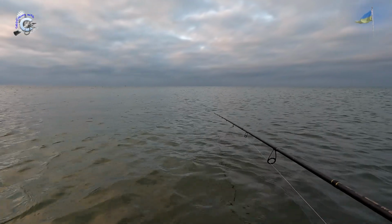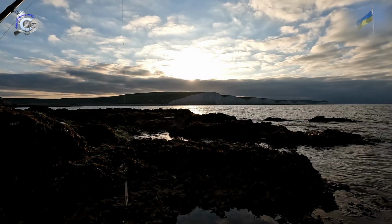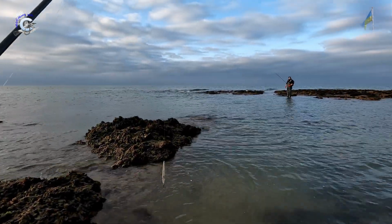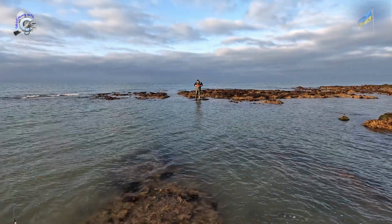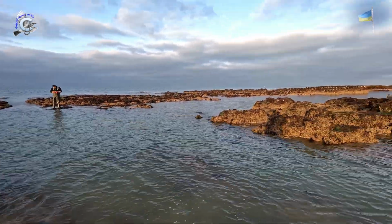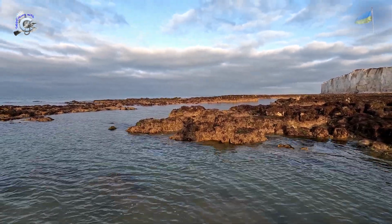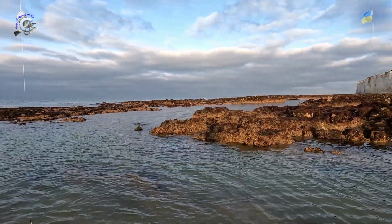Oyster catcher. You alright? I just love the light down here. It just changes as the sun comes up.